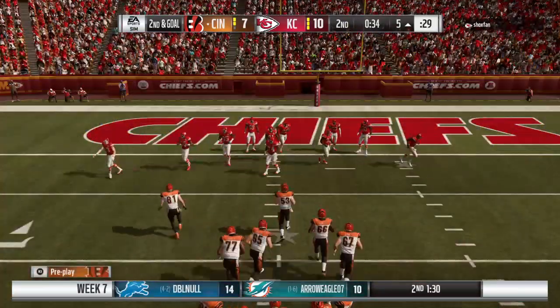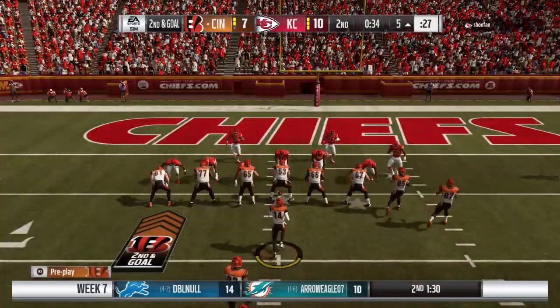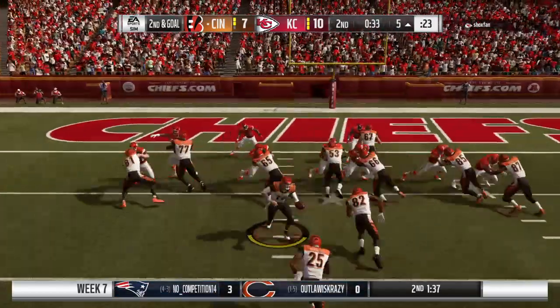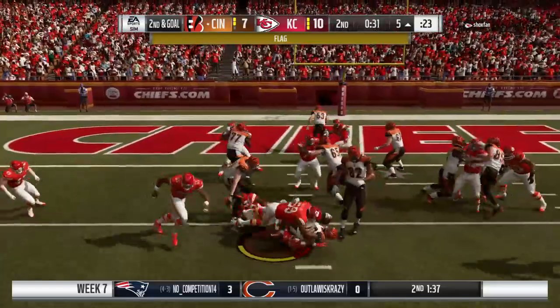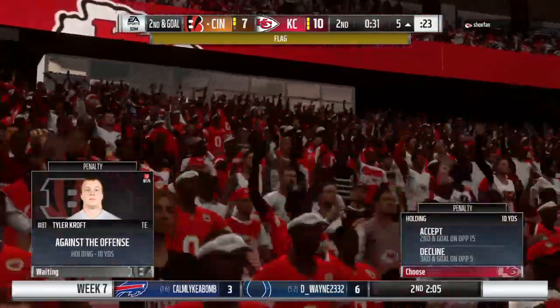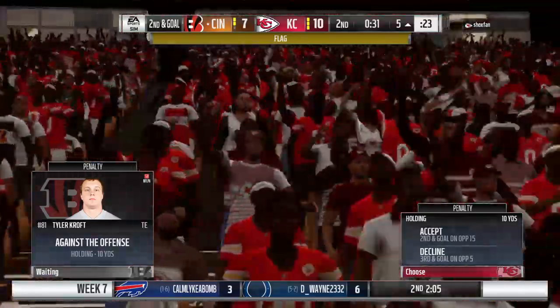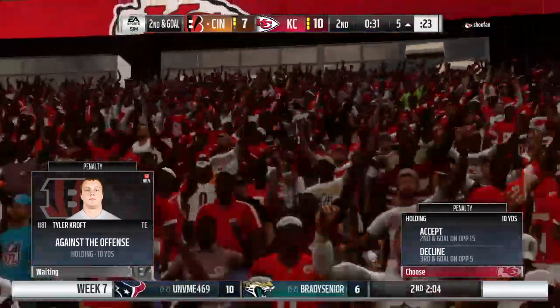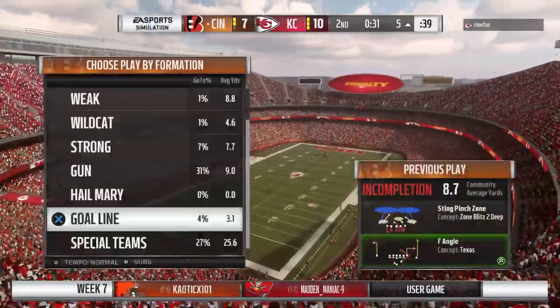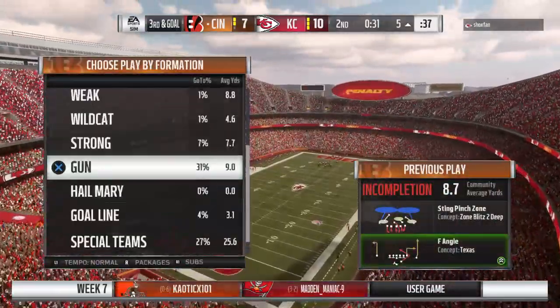A line of scrimmage, once again, the 5 as they get ready for second and goal. He'll get it up the middle. And he's going to be taken down here with a penalty flag on the field. So no gain on the play. They'll decline the penalty to not give him the down back.